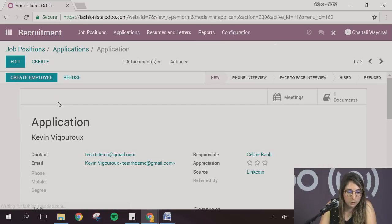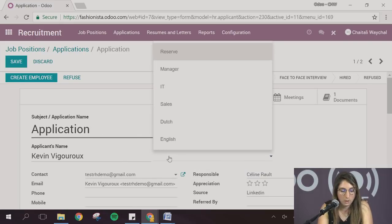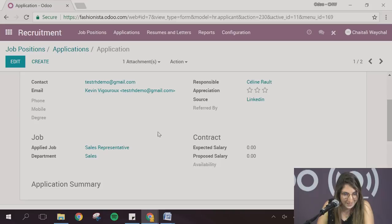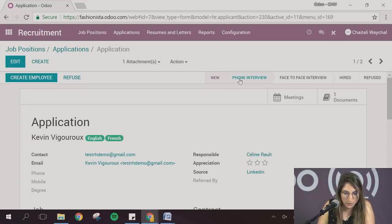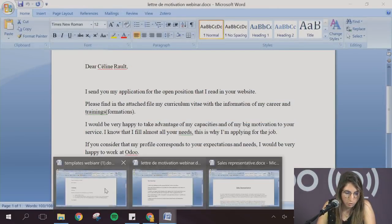For the second person, we can, of course, again change the name and add some tags, because that person matches exactly our requirements. So we will go forward, I mean, further with that candidate. So now we will just put them in the phone interview stage column. You can, of course, send him a message here.